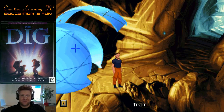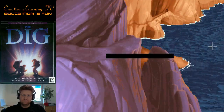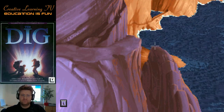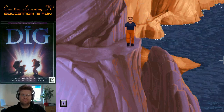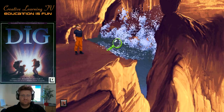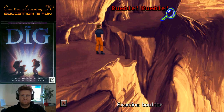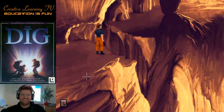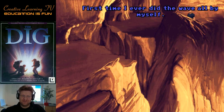To see the interior of this sphere, of this tram, outside. Whoa. There's an enormous... Okay. So let's see. Woo! That was a nice move. First time I ever did the wave all by myself.